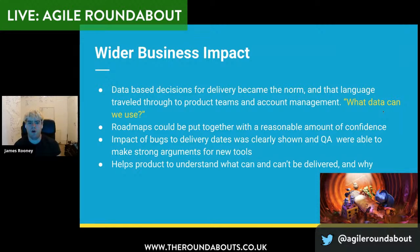And the product team found that roadmaps could be put together with a lot more confidence and more planning than just adding 10%. And then the impact of bugs on delivery dates was clearly shown. At one point we had a project and the client moved the deadline back by a month because we were solving bugs. And we were able to say, well, if we do 20 bugs, it's going to take this amount of time. And that was really helpful.